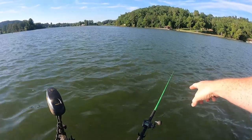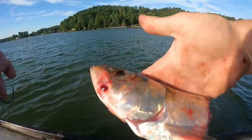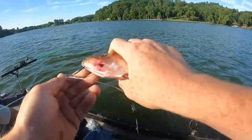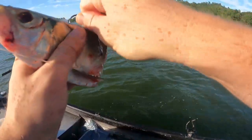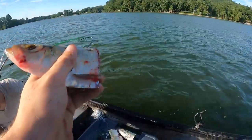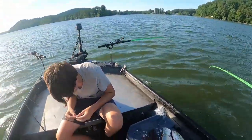All right, so we got the white bass right there. John's made us a pirate double bait. Arr. Him and Brian are convinced that it makes the flatheads bite. I'm not so sure yet. We'll see. I'm not convinced, I'm just seeing. It just gives you something to do.